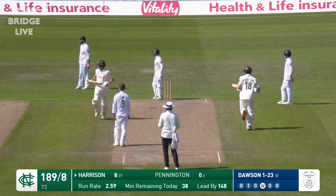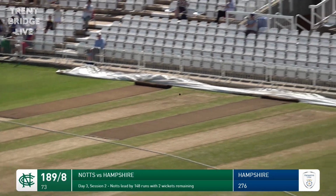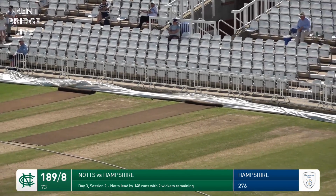There's Felix Organ bowling, and a lovely reverse sweep from Calvin Harrison gets that away for 4. We're 6 overs away from tea.